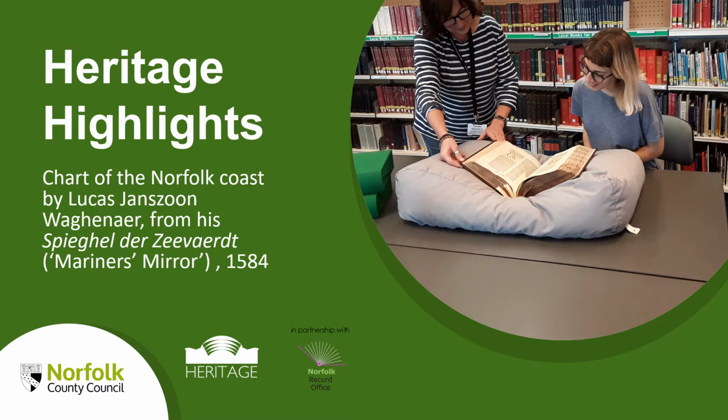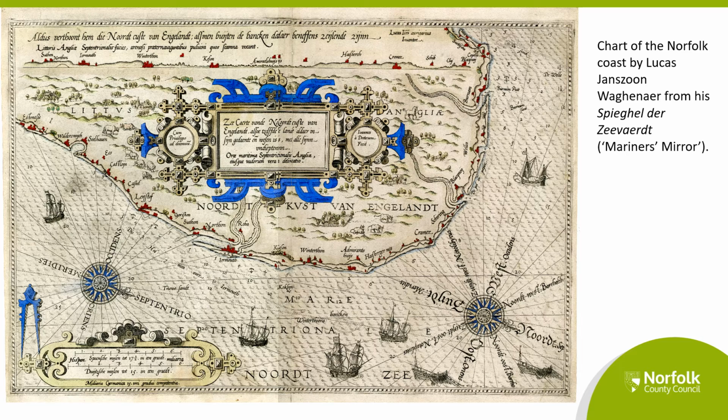My name is Chris Tracy, the Heritage Centre's archive specialist, and today we're going to be looking at this beautiful chart of the Norfolk coast, produced by the 16th century Dutch cartographer Lucas Janszoon Waghenaer. At first glance, it may not be apparent that Norfolk is depicted, but the chart was of course drawn from the perspective of one setting sail from the Dutch coast. Tilt your head to the right and all becomes clear.